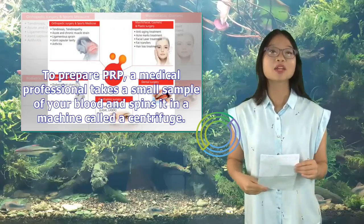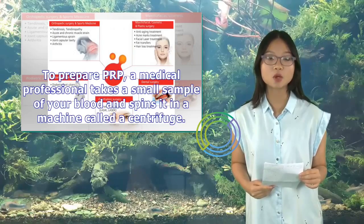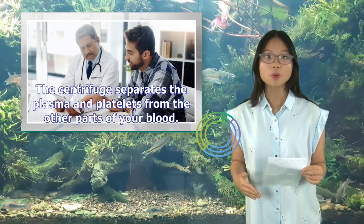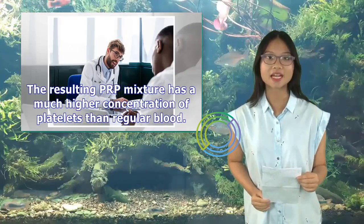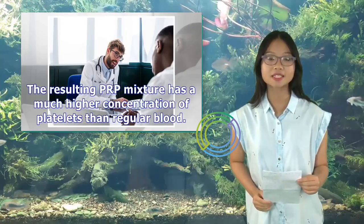To prepare PRP, a medical professional takes a small sample of your blood and spins it in a machine called a centrifuge. The centrifuge separates the plasma and platelets from the other parts of your blood. The resulting PRP mixture has a much higher concentration of platelets than regular blood.